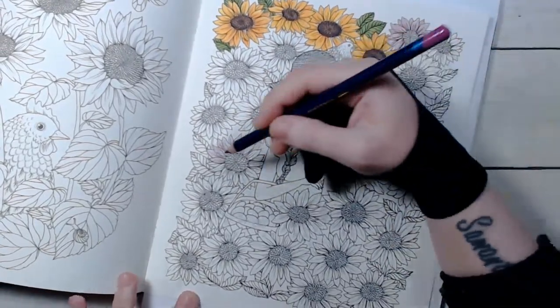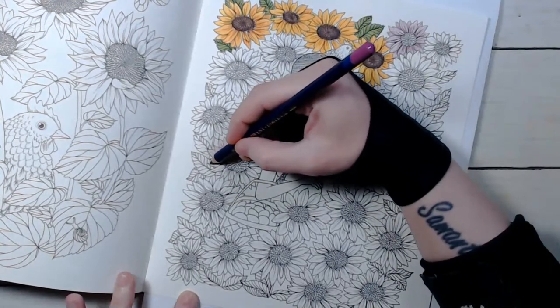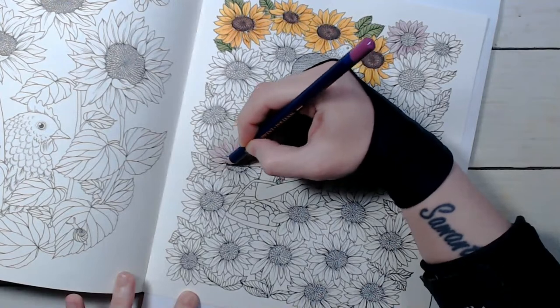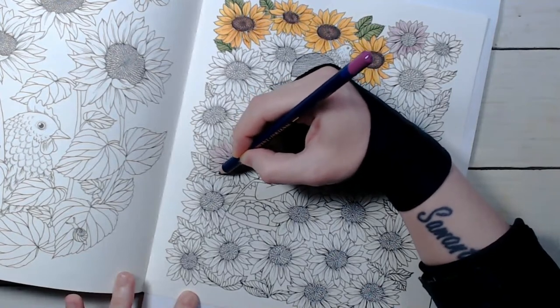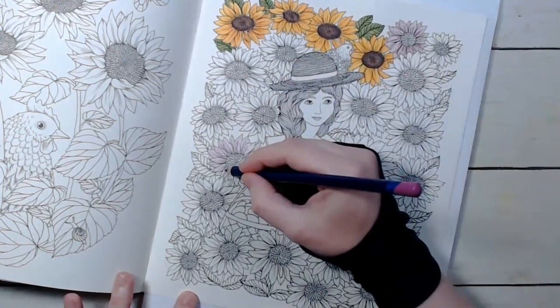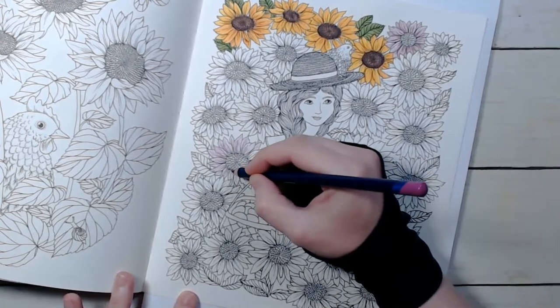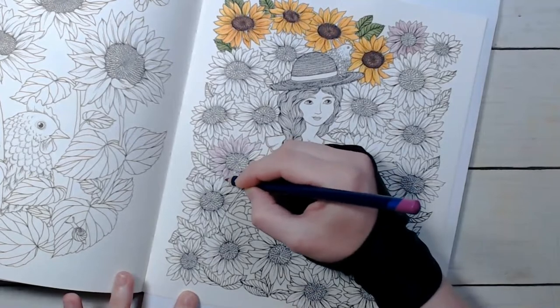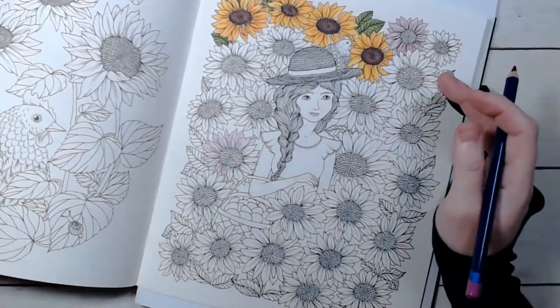Yes, I know. Well, we're spacing them out. And I think it'll be like a nice little pop of pink. Sometimes less is more, and sometimes I feel like I need to remember that. Because if I only do a couple, they'll stand out more, right?